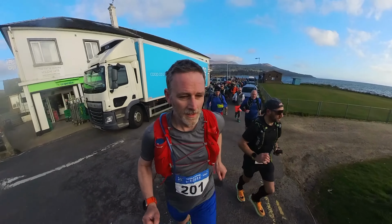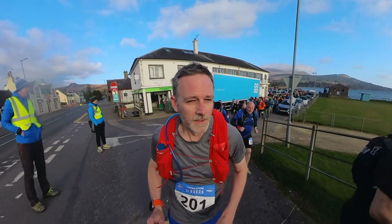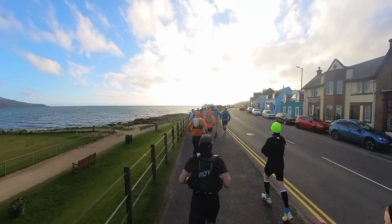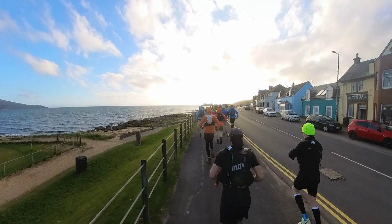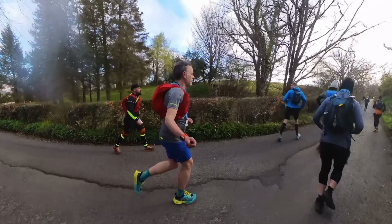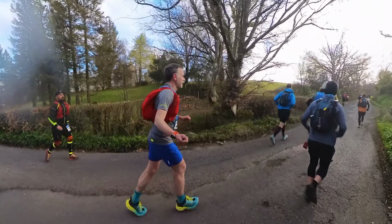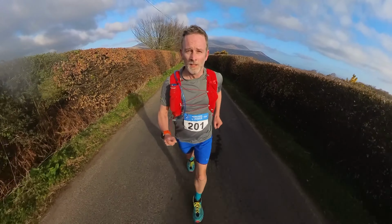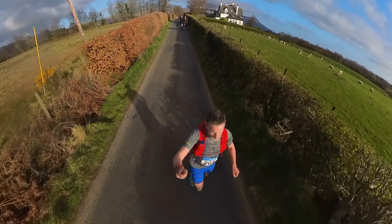The Ultra Tour of Arran is a challenging 2-day off-road ultramarathon that circumnavigates the stunning and rugged Isle of Arran in Scotland. The race is approximately 97 kilometres with a vertical gain of nearly 4,000 metres. Day 1 is less vertical than day 2, but that doesn't mean it's easy. The event is designed to showcase the diverse and dramatic landscapes of Arran, often referred to as Scotland in miniature.